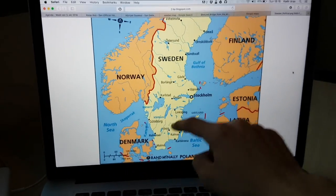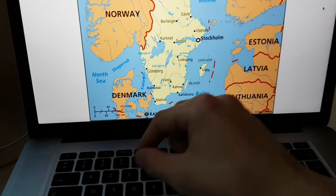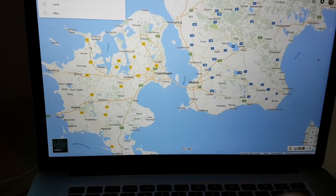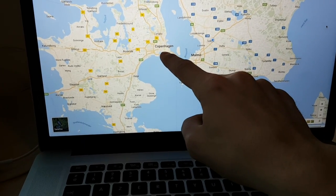So in the beginning of this semester, I arrived at Lund, Sweden. And Lund is a very small student city in the south of Sweden. And I can show you on the map. So this is Sweden. Here in the very south, you have Malmö. And if I zoom into this region, you can see Malmö over here, Lund over here, and Copenhagen over here.